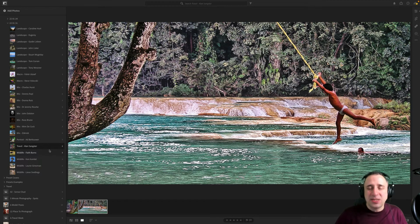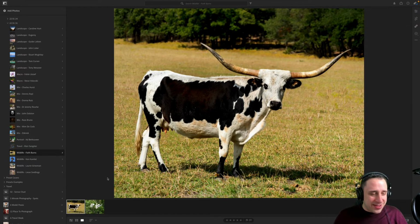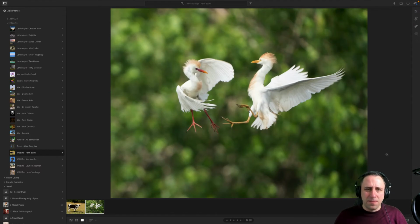And now to finish this week's show, we have 4 wildlife photographers. So starting with Faith here, we have 2 images to look at. So first of all, 2 birds. I assume they fight with each other with very nice and soft background, really nice contrast, very well done here.